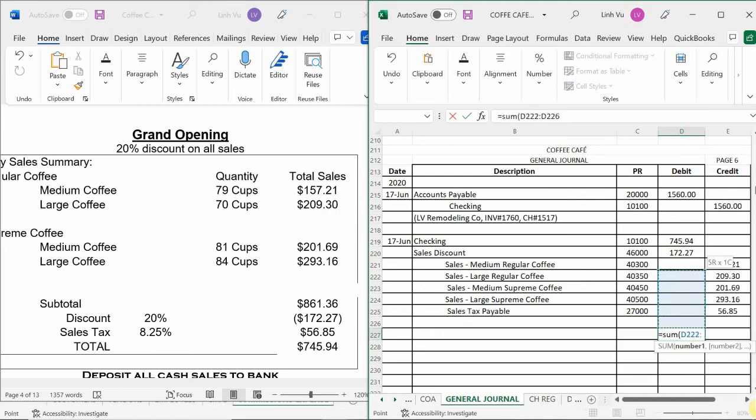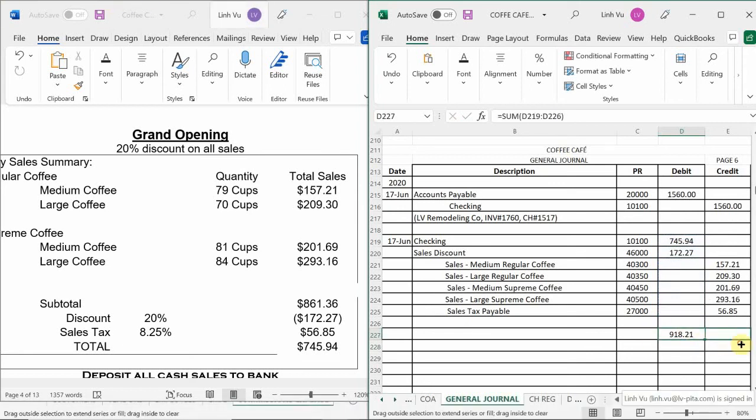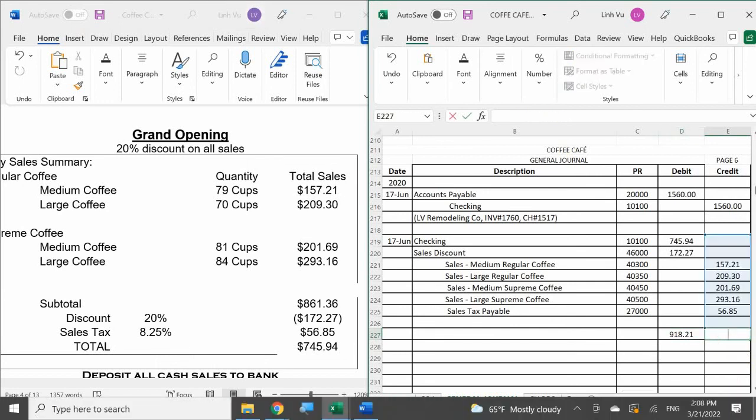Rule of thumb here, just to ensure there are no typos that you've made: I'm going to do my equal sum real quick here. So I have 9, 18, 21 on the left, 9, 18, 21 on the right. So good.